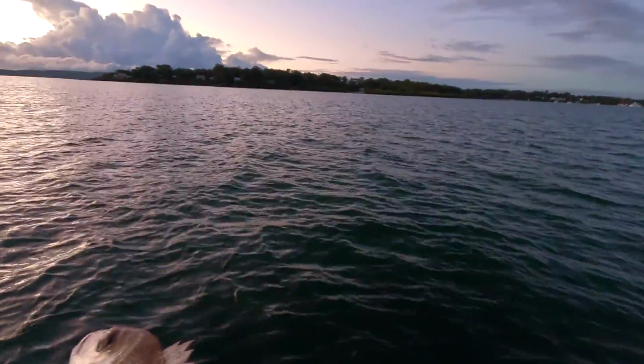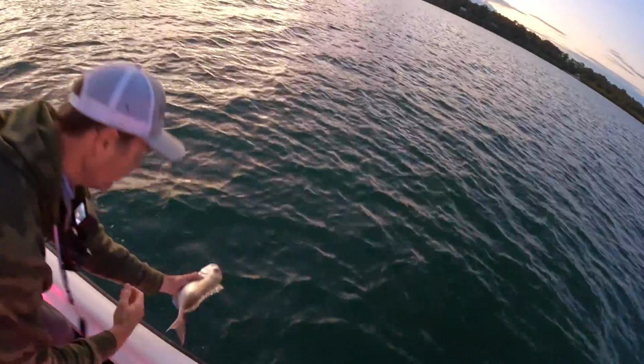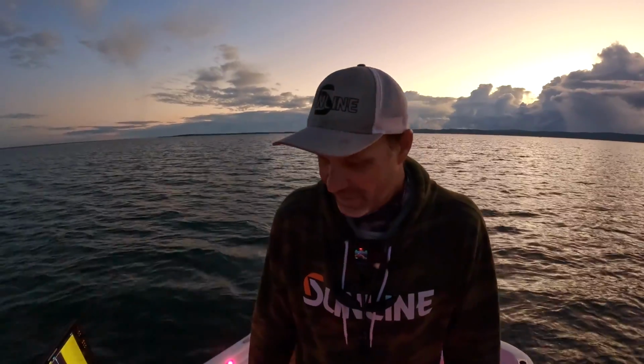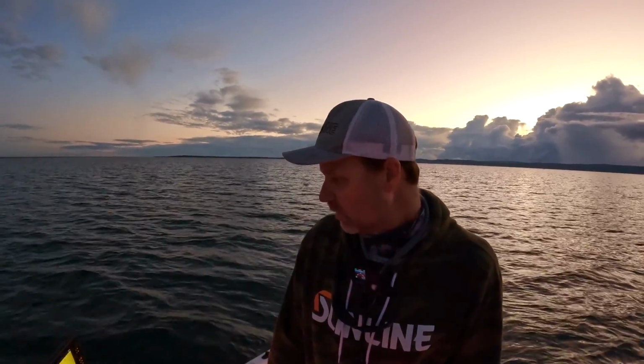All right, now I'm not really keeping any fish today, so I'm going to let this guy go. Good start. Nice little squire first cast, I think. All right, bit of poo in the boat. It's not very nice. I just polished it, so I'm going to get the lighter rod out because I can see quite a few fish, and I'm thinking they're probably all squire.